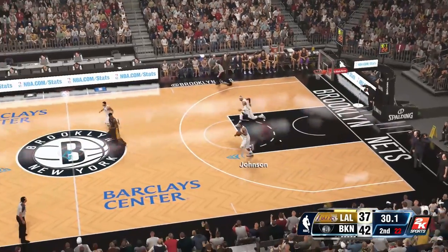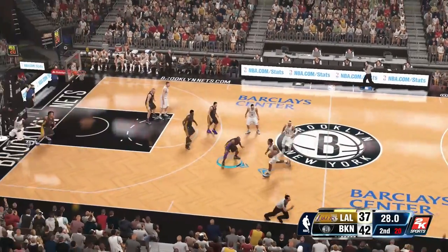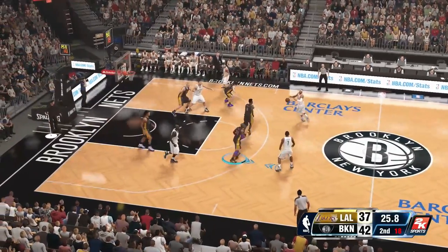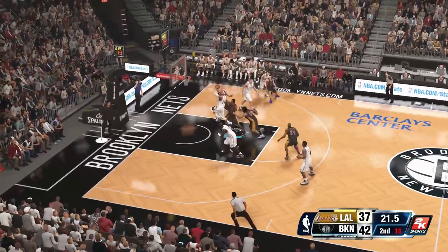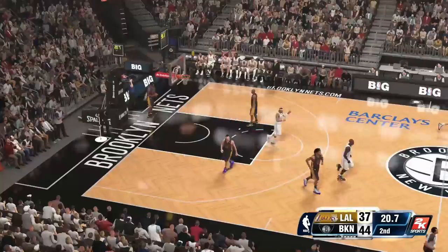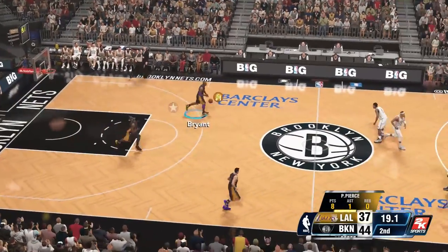Well, their plan of attack has been pretty clear to see. Get the ball inside and just take it strong to the hoop. Be dominant in the lane. Well, the defense has been very slow to adjust. I mean, that's 10 straight points now inside. And it's good. 20 seconds left in the first half.